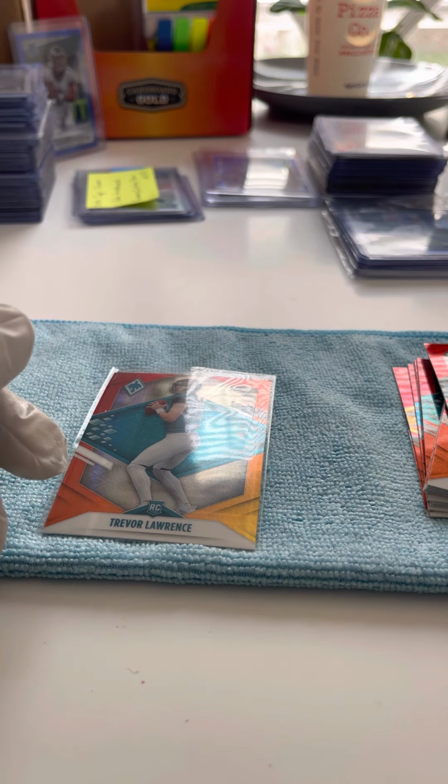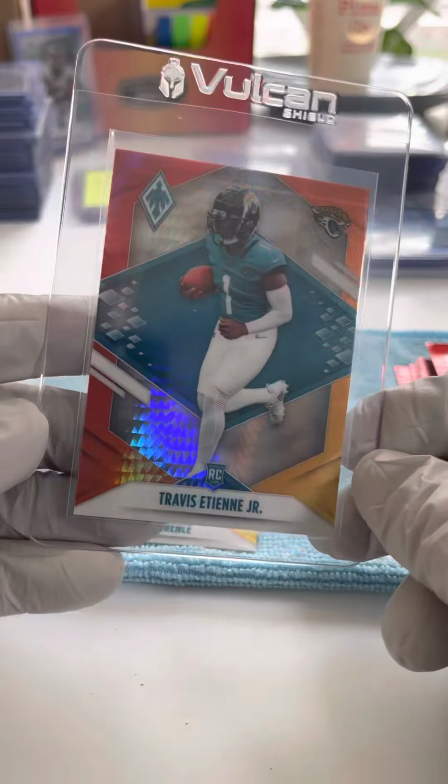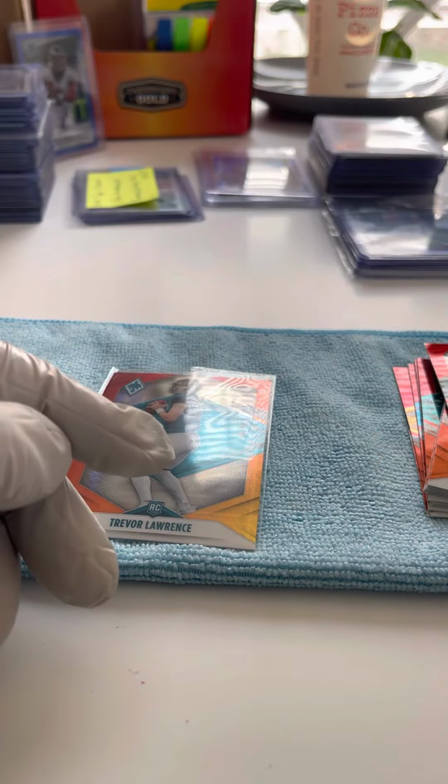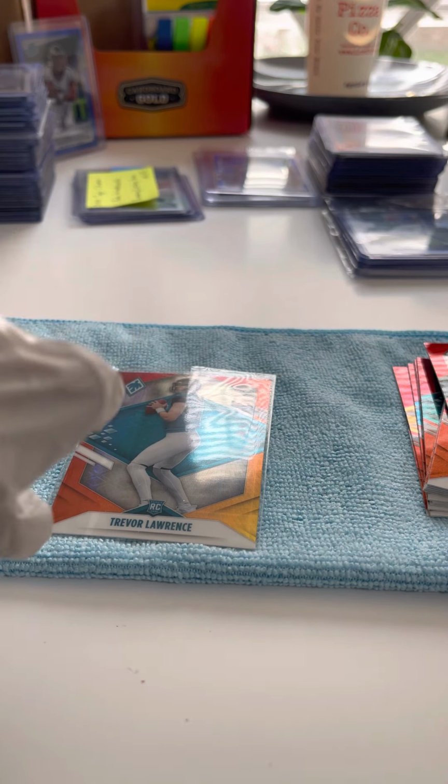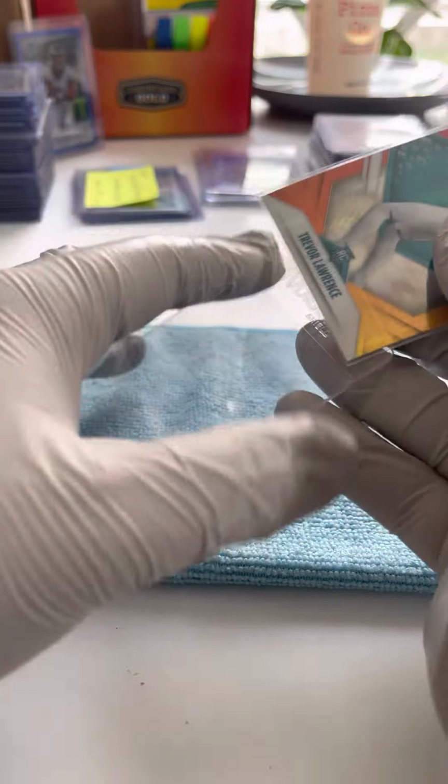And if you are interested in getting some cards in for grading, don't hesitate to reach out. The space is big enough for me to do that, so I've just been focusing on that. I think we got about 200 cards going off to PSA. Very excited to see how we do.